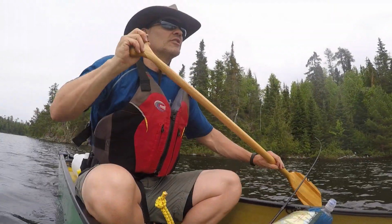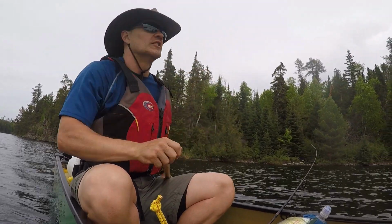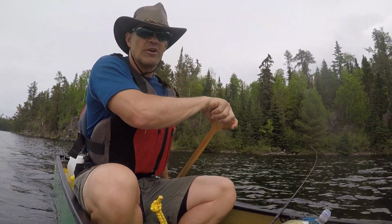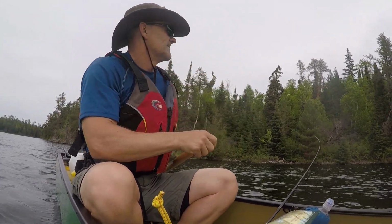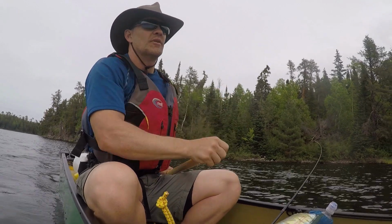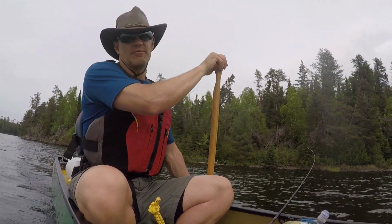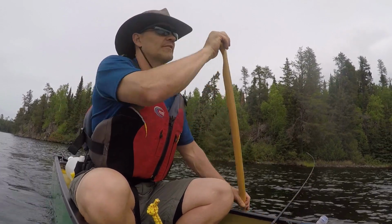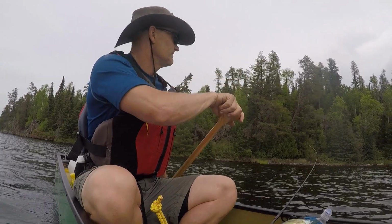We are trolling and fishing on Disappointment Lake, and so far it's been disappointing. We're paddling against the wind, trolling, and then we're going to drift back and cast as we drift back with the wind. But so far, nothing.